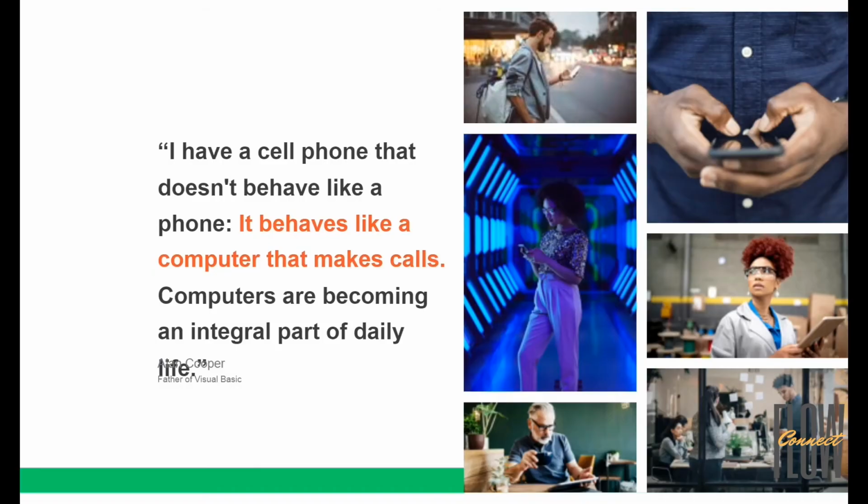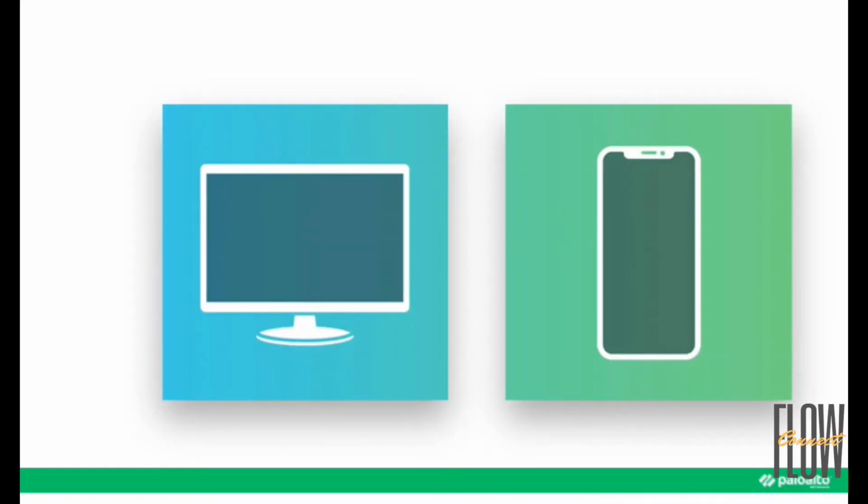How many of us actually get annoyed when we get a call? How many of us get annoyed when we get text messages? I don't want to be communicated with directly. I'm going to use this to browse the internet, to use these applications, to do work, to be effective in my everyday life. And that kind of goes to the next point: there's not much of a difference between these two devices.